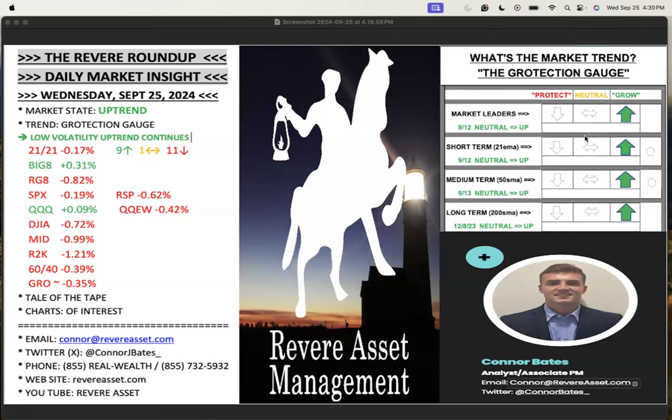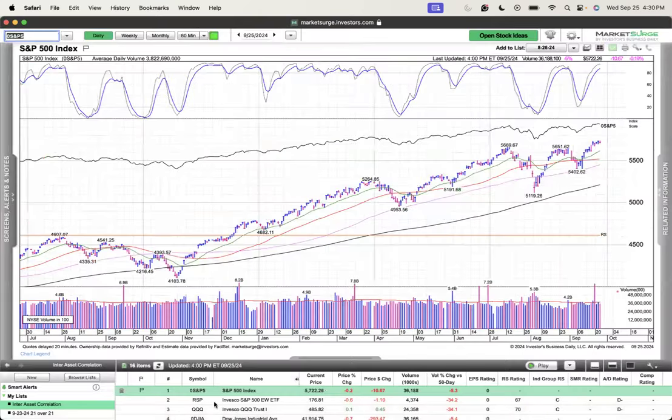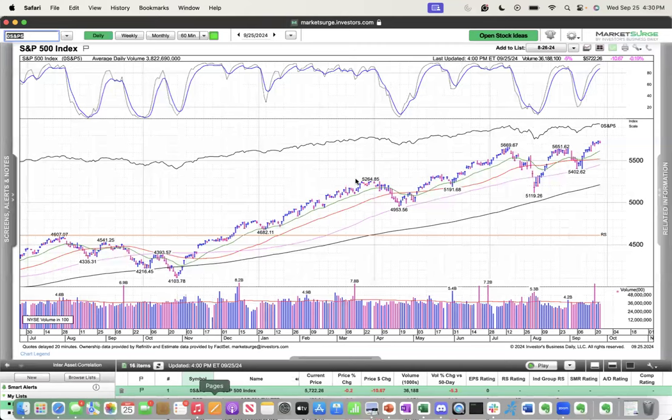Mid caps down about 1%. Russell 2000 down 1.21%. 60/40 minus 0.39%. And in-house GROTECTION down 0.35%. So seeing that low volatility uptrend continue while select stocks are outperforming, and that's a great environment for swing position trading. So as usual, let's get into the charts, and I will start with the S&P 500.